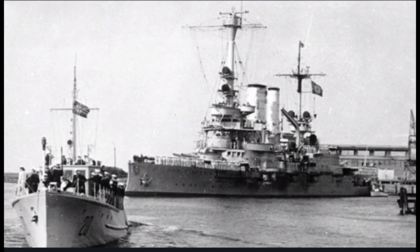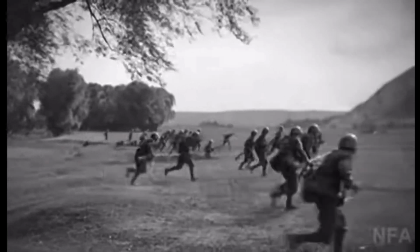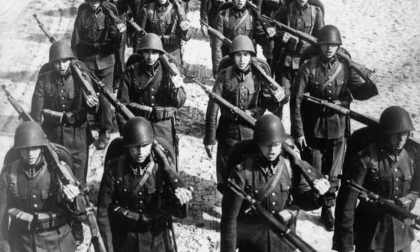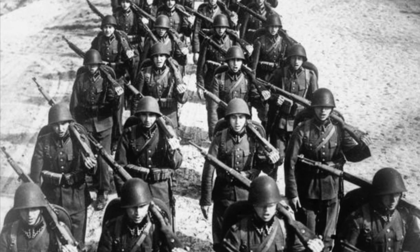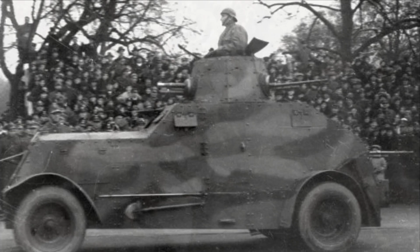At sea, the Germans had 4 battleships, 11 cruisers, 21 destroyers, and 57 U-boats. The Germans would also be helped with 3 divisions of the Slovak army, numbering around 50,000 men, with some light artillery, but no tanks. The Poles, for their part, called up 500,000 men, and during their campaign, they would call up another 500,000. While many of these soldiers were greatly motivated and had proper training, the Polish army lacked sufficient equipment like field wireless sets and motorized vehicles.